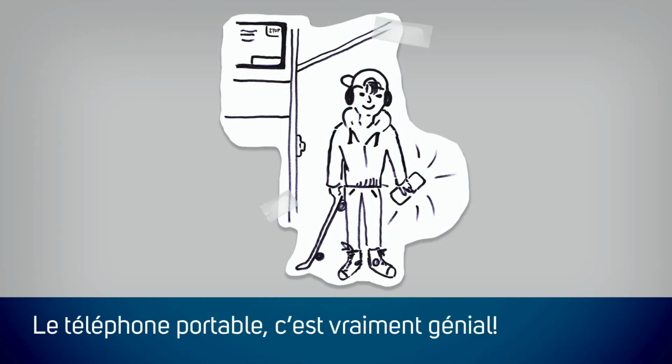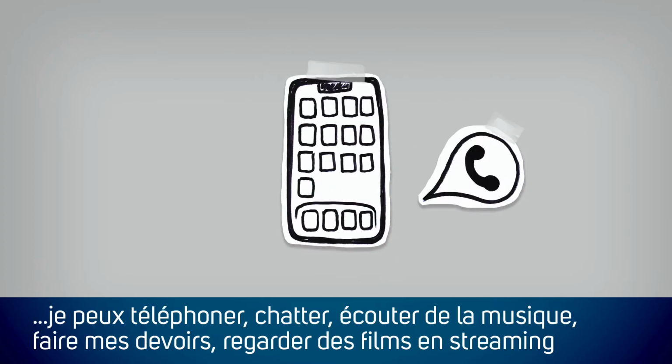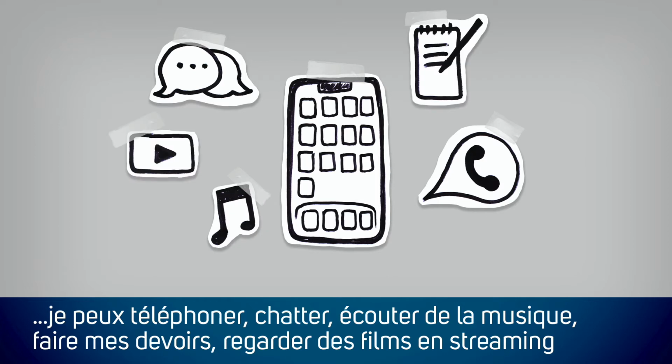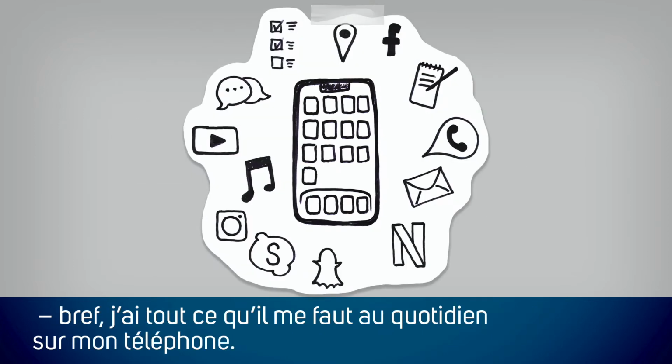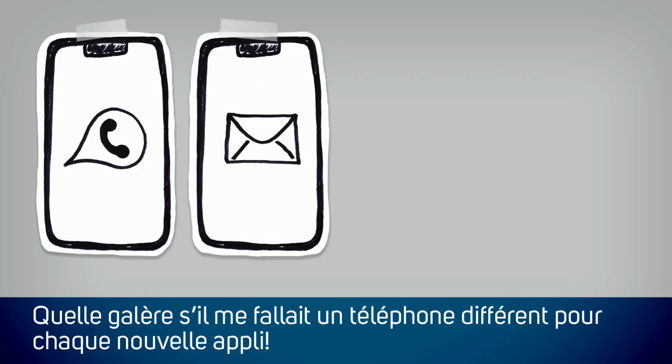Mobile phones are really cool. I've got all the apps I need on it. I can make calls, chat, listen to music, do my homework, stream films. So I've got everything I need every day right here on my phone. It would be a real pain if I needed a separate mobile phone for each new app.